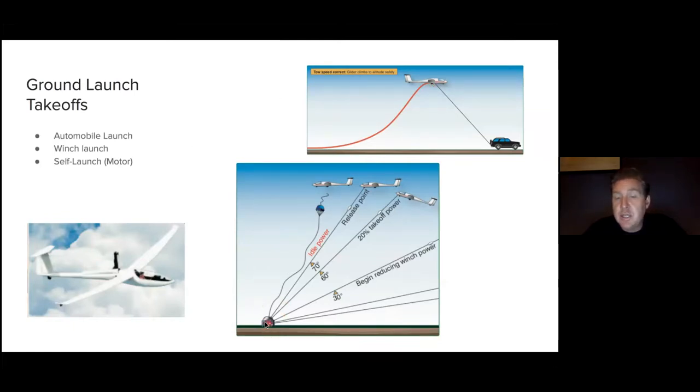You could also be winch launched. A winch is just a usually gas powered or hydraulic powered spool that runs at a specified pressure that pulls the glider up really, really rapidly. And if you've never seen video of a winch launch, that's pretty exciting. And then of course, self-launch with a motor.